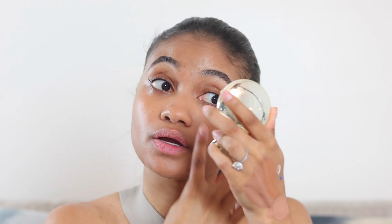And if you get close to a mirror, this is a magnifying mirror, it looks like there's nothing there. I don't know how to explain it. It disappears. It's wild. If you're a no makeup person, this is crazy because it literally doesn't look like I'm wearing anything under my eyes, which is wild.